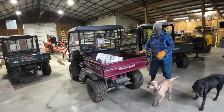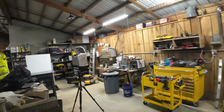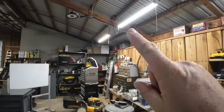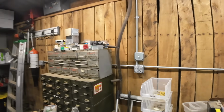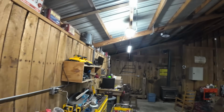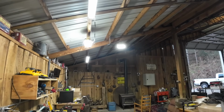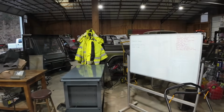And I love them lights. And we added some more over here. I've still got my ones that are hooped and plugged in. The neighbor Christian came up, added us a switch here, and voila, even more light. Now it is nice and bright in here.